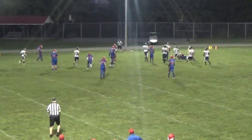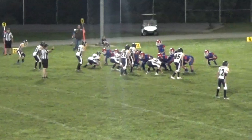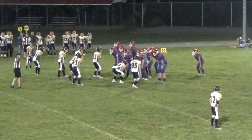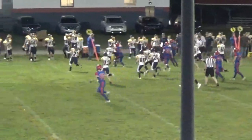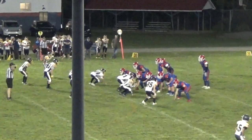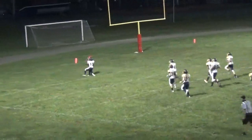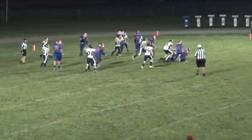Bellamy picks it up about the 10-yard line for the Patriots. There you go. Come on. And there's a first. Koger on the carry. Brown with the carry. Damn. Reverse. Run faster. Here we go. Touchdown, Patriots on the reverse. And the 2-point conversion has failed.